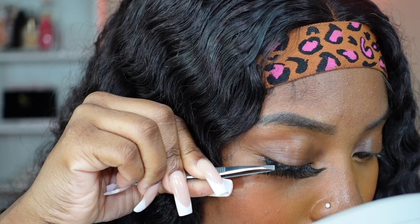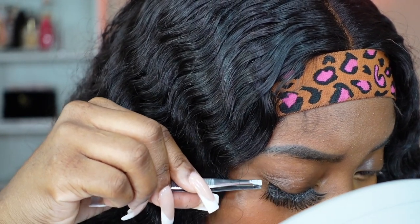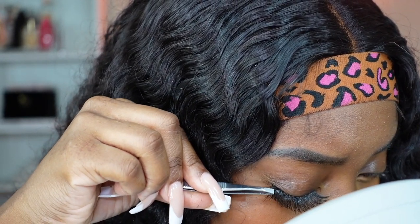Another way that you can wear these lashes is putting them at the root of your real lashes. I personally would like mine to be fuller, so this is the perfect way to get that look. Y'all, look how good these lashes look. It really looks like I got me a fresh set of lash extensions.